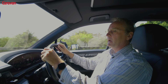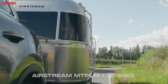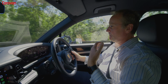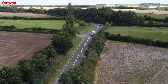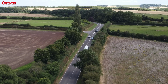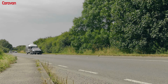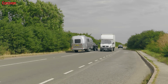So this is where all of that power and torque really comes into its own. We've got a 2.75 tonne caravan, it's 2.75 tonnes we're towing on the back with that Airstream. And the handling, the response from the engine, it's almost as if we're towing a tiny trailer. It's superb. What's also made a huge and noticeable difference is the air suspension. The ride quality and the stability, even with all of that weight on the back, and the fact it's quite a windy day today, it's as if we're towing nothing on the back.